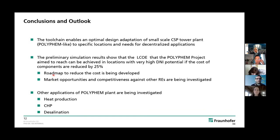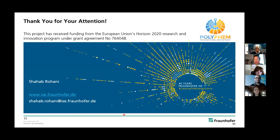So we are working at the moment on a roadmap to reduce the cost of a commercial system and are looking also at market opportunities and competitiveness against other renewable energies, for example, PV batteries. So we have heard also from other previous presentations other applications of the POLYPHEM, which we'll also investigate in the remaining time of the project. We will look at heat production or combined heat and power production with the POLYPHEM system, and also desalination for specific locations. So thank you for your attention, and feel free to ask your questions.